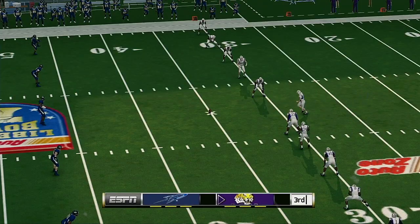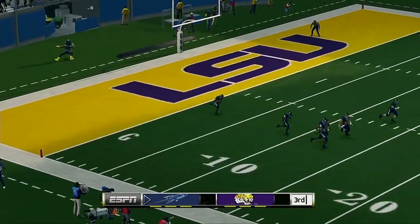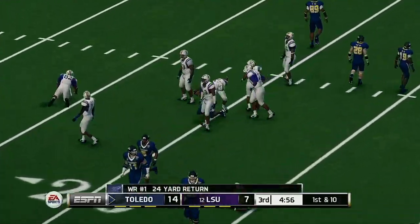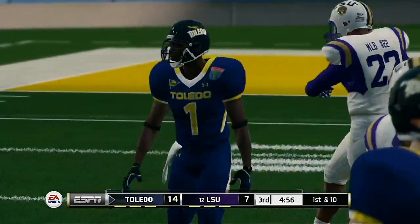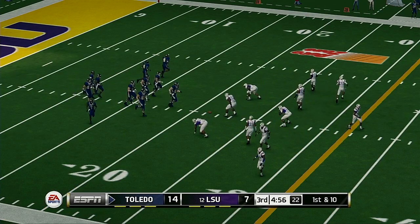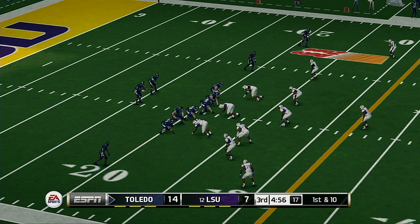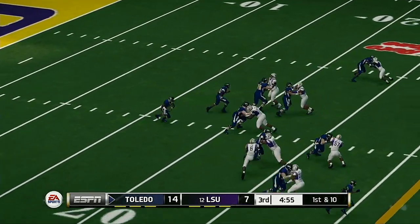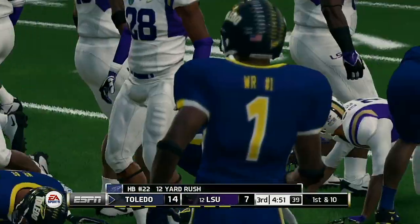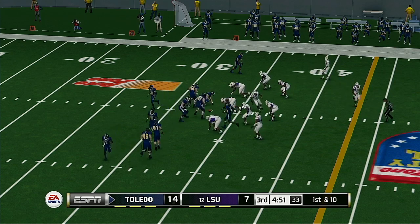Welcome back, everybody. Second half action about to begin. Excellent kick. He's to the 20. And he makes it out to about the 21-yard line. And here we go with the offense ready to get things going again. Toledo up 7 points. Gains his way to the 33-yard line. That makes it first and 10.